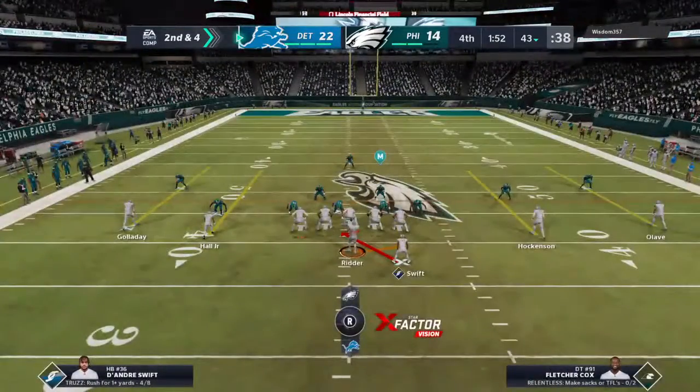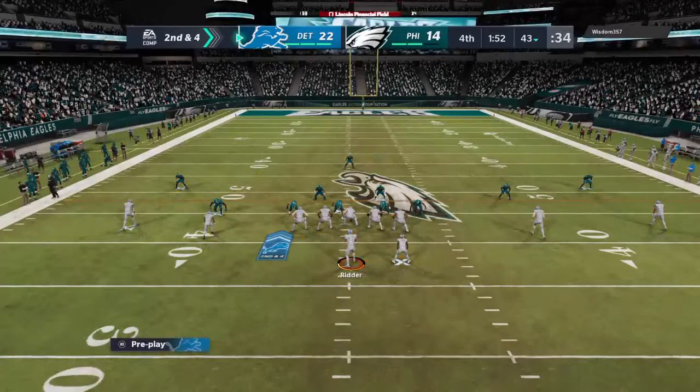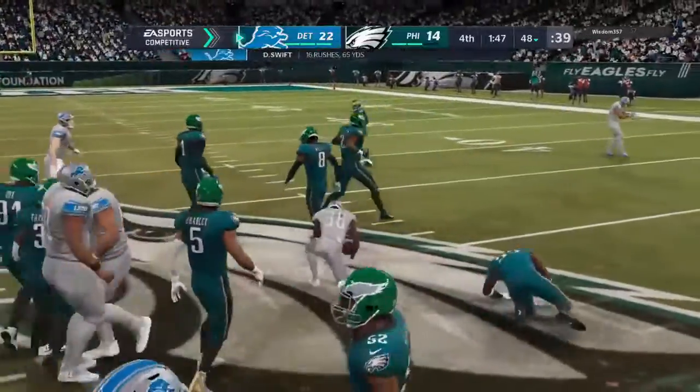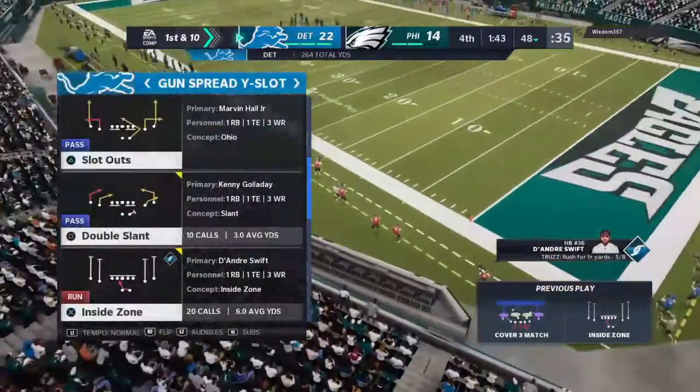Line of scrimmage, the 43 on 2nd and 4. From the gun, here's Swift. And he'll get it out a couple yards shy of midfield at the 48. A gain of 5, good enough for the first down.